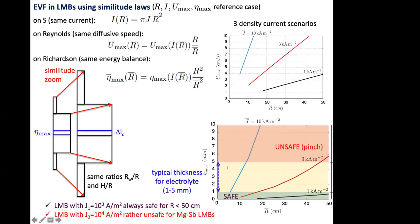And the zones correspond to the typical thickness for electrolytes. So suppose that you want to use a liquid metal battery with a typical electrolyte thickness between 1 and 5 millimeters. What we can say is that for the scenario with a current density of 1 kiloamp per meter squared, for any radius here, the LMB will be safe because the maximum deformation will be smaller than the typical thickness for the electrolyte. But for the other scenario, the largest current density, we can say that this LMB will be rather unsafe because, in fact, for small radius, it's already in the dangerous region.